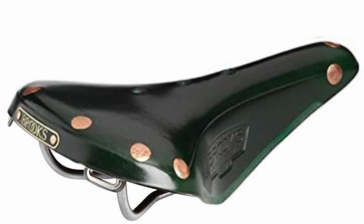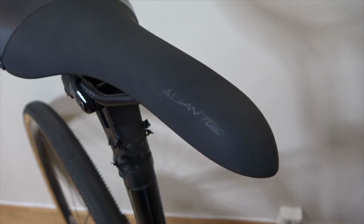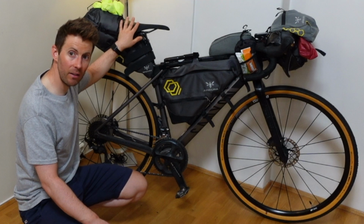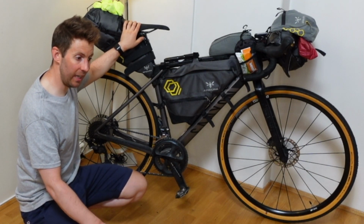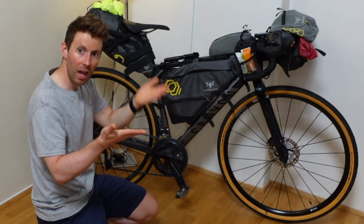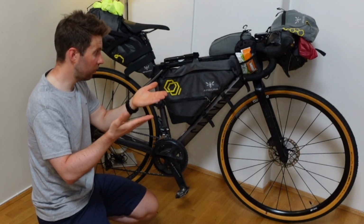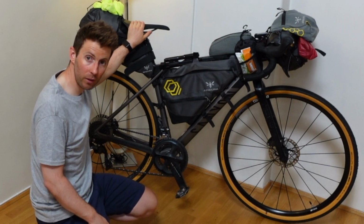Seat. So I have got a Brooks B17, which is a lot more comfortable than this one. This is the Fizik Aliante, I think it is. But the reason I'm going for this one, it's around 350 grams lighter than the B17. The B17 is steel and it's heavy. This is carbon and a lot lighter. And once again, it's that balancing between comfort and weight when you go bikepacking and deciding what is best. And on this occasion, I have to think about the weight. But what would you go for? Let me know in the comments section.